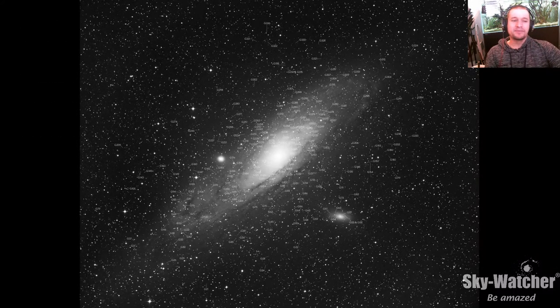Speaking of Andromeda, Andromeda is a very cool galaxy to see. It's easy to photograph. It's nice and high in the nighttime sky right now.